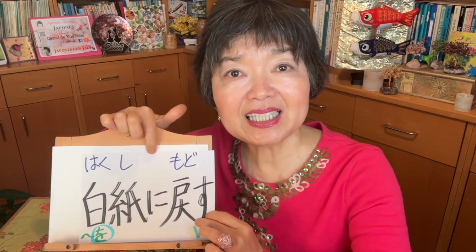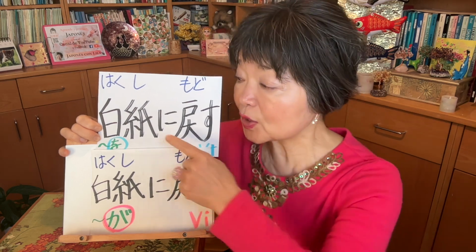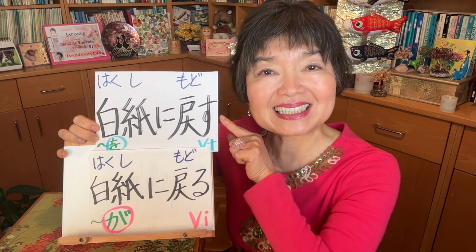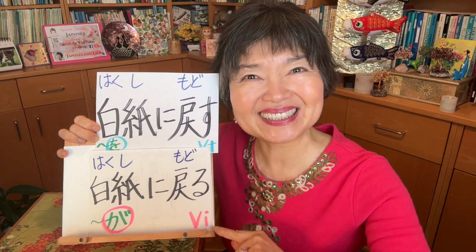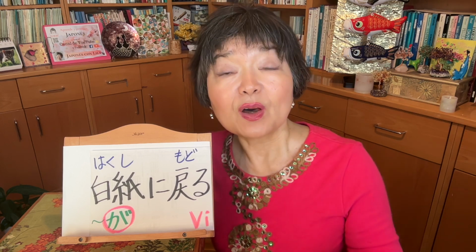この計画は白紙に戻しましょう。Now a very similar one but using an intransitive verb. Before we used the transitive one, something を白紙に戻す、戻します。Transitive. And now something が白紙に戻る、戻ります。Intransitive verb. In this case, the meaning is fall to pieces, fall apart. The contract with the company fell apart.